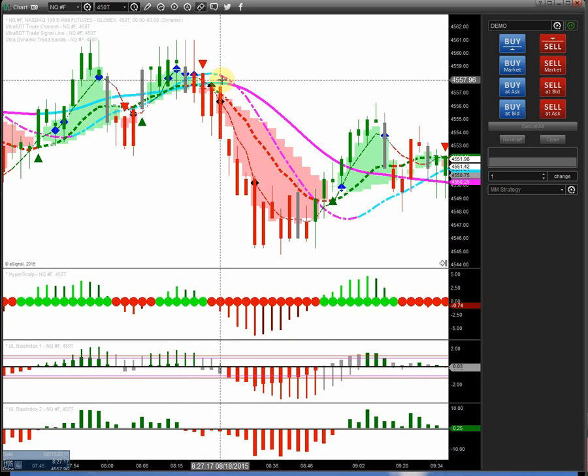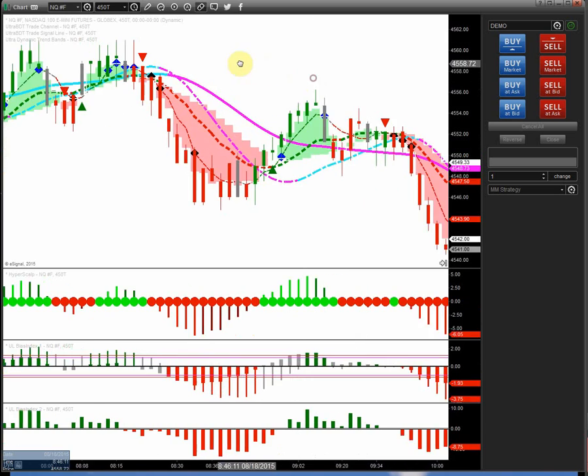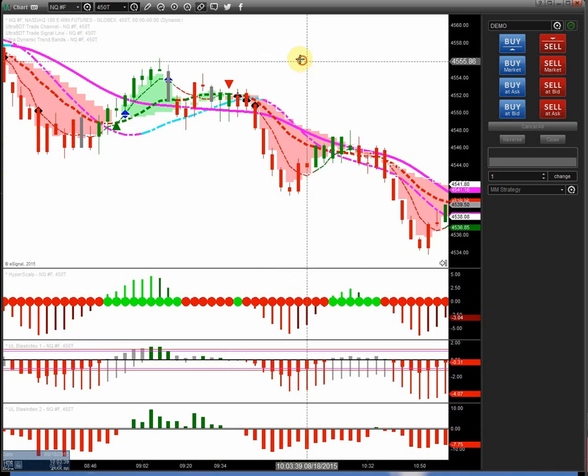Look at this. Here's a nice tight spread. Change the DTB. You might have caught this pullback here to the sig line, but again, it's very fast and furious market. Don't worry about it. Just let it happen. Stand aside.